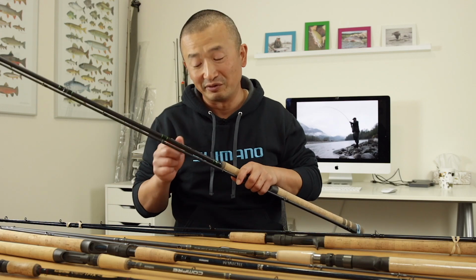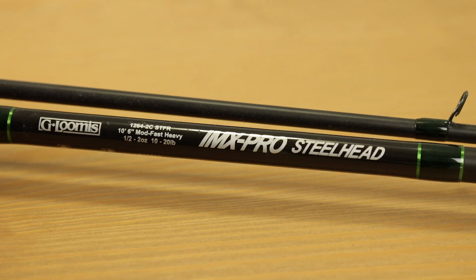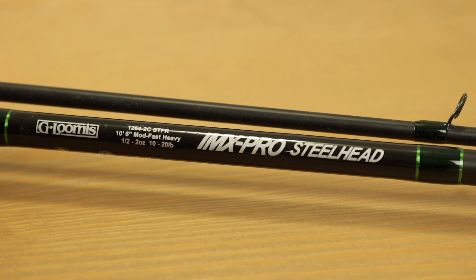And then we go up here to this G.Loomis IMX Pro. We'll come back to this. This is my favorite rod to use right now. This is a 10 to 20 pound rating, and it's rated power heavy. So the heavier it is, the bigger fish it can handle.